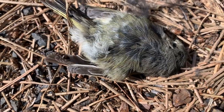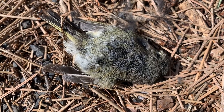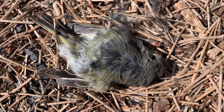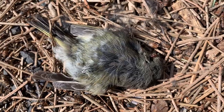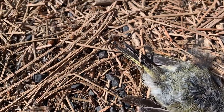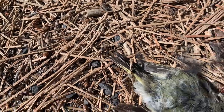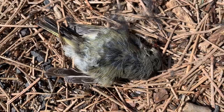Little fallen bird, ants, maybe two species there, finding it, putting it away, maybe a third species over there too, small. Just filming that dead bird, took a few steps.